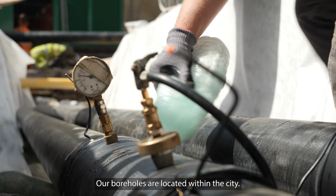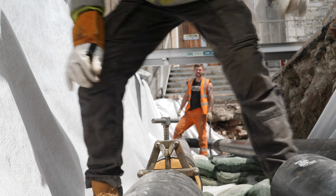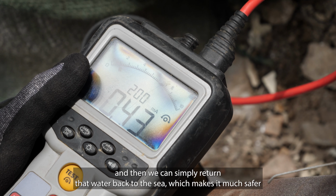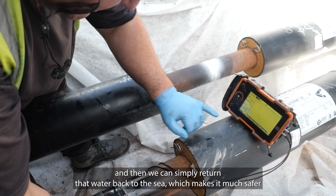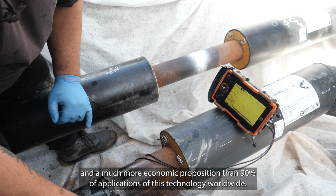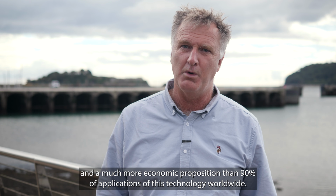Our boreholes that are located within the city are actually pumping seawater through a rock filter. So the seawater is being cleansed, it's being cleaned, and that means that we can use that seawater for heating and cooling, and then we can simply return that water back to the sea, which makes it a much safer and a much more economic proposition than 90% of applications of this technology worldwide.